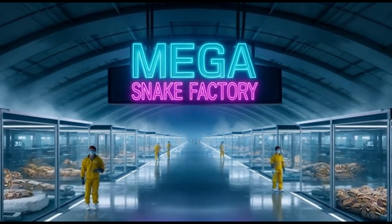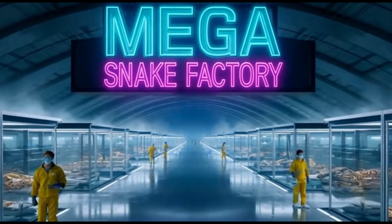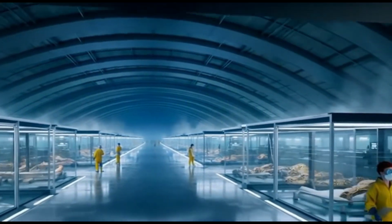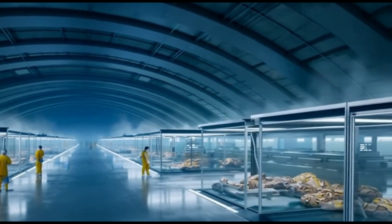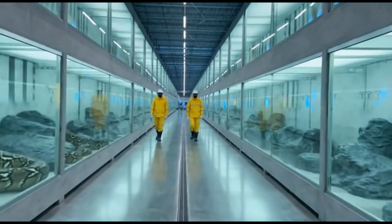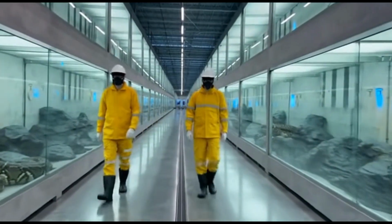Welcome to the largest reptile processing facility on Earth. This is not a scene from a science fiction movie. This is where nature meets industrial scale. Here, thousands of giant reticulated pythons are raised in a pristine, high-tech environment. Every single animal is monitored 24/7.